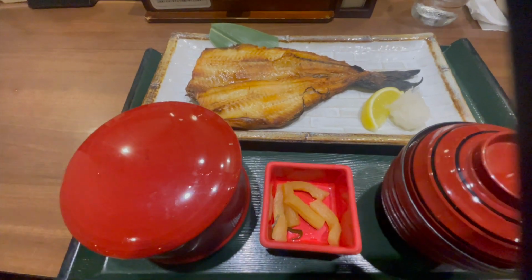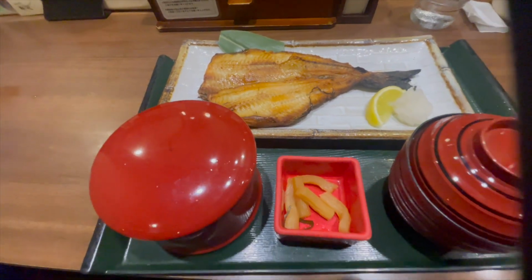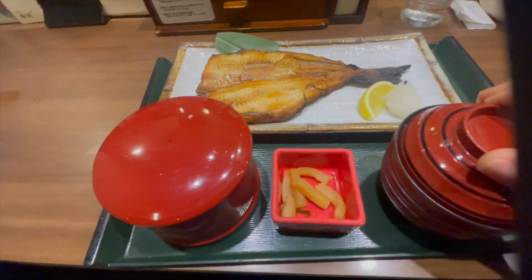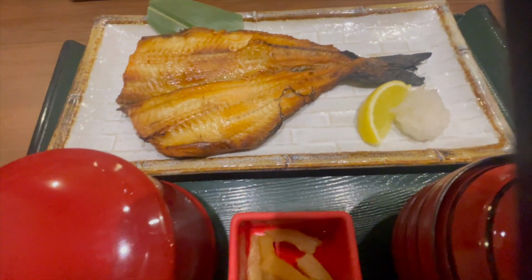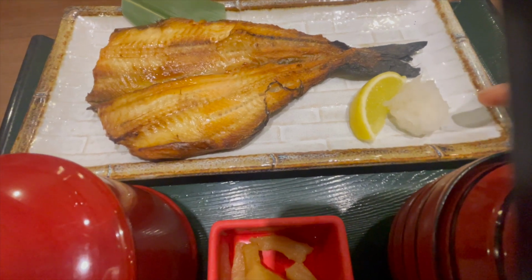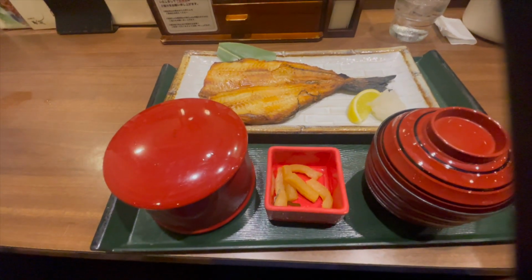All right, you guys, so this is dinner. I decided to go with the mackerel fish. It's a dried fried fish mackerel, and it comes with miso soup, some pickles, and white rice. A little garnish of lemon, and I think this is radish. So that's dinner. Let's get into it, guys.